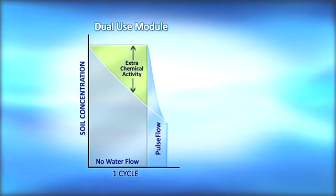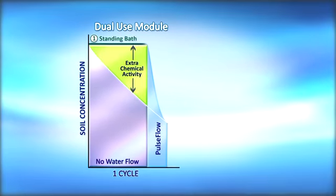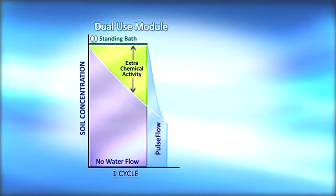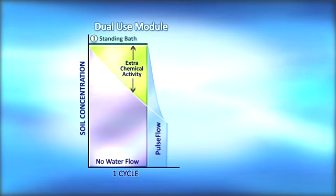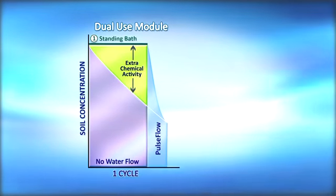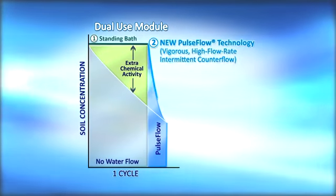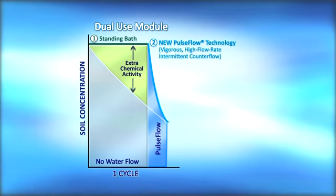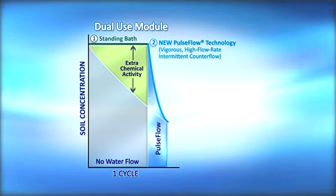So in a PulseFlow CBW, standing bath processing is achieved by turning off all water flows and closing the flow stop valves. There is no water moving in or out. For PulseFlow, the minimum time for this function is typically 40 seconds to achieve chemical equilibrium. Then PulseFlow high-velocity rinsing turns on for the last portion of the process time. This is similar to step 3 in a washer extractor, except more efficient because of the high-velocity flow.